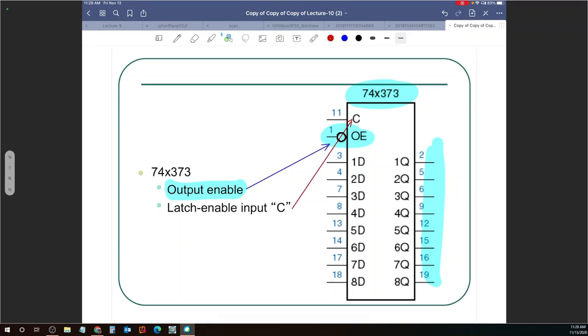Because if our application does not care about precise timing control, then we are okay with being sensitive to the level of C. So we only need to use latches. So that essentially means that our design is sensitive to level of C as opposed to edge of clock.